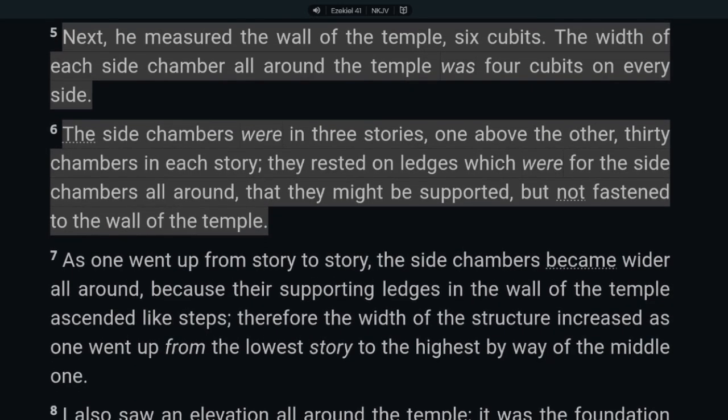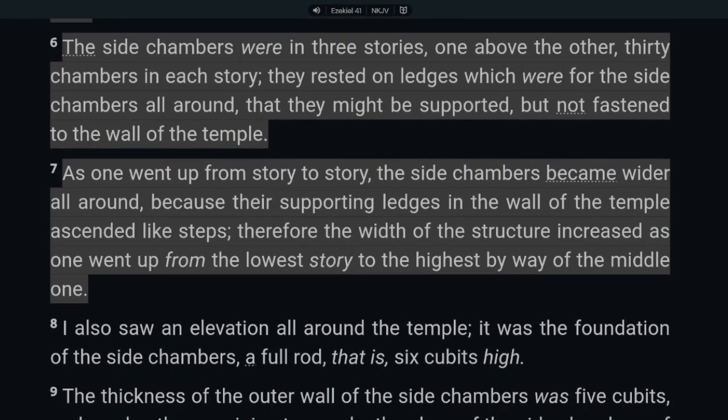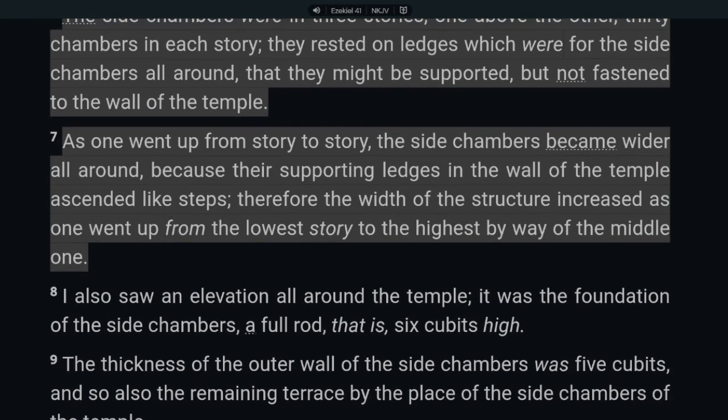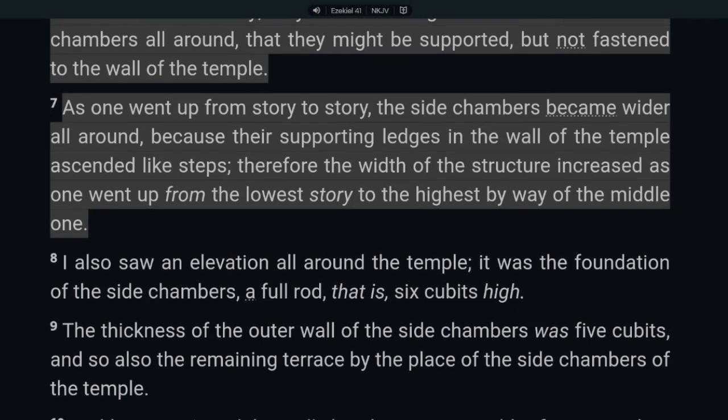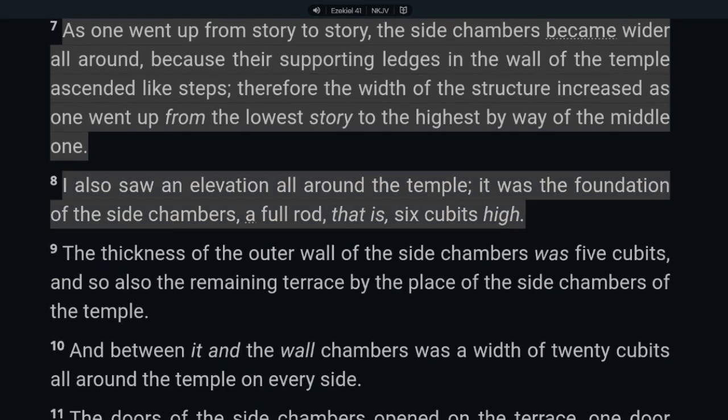As one went up from story to story, the side chambers became wider all around, because their supporting ledges in the wall of the temple ascended like steps. Therefore the width of the structure increased as one went up from the lowest story to the highest by way of the middle one. I also saw an elevation all around the temple.